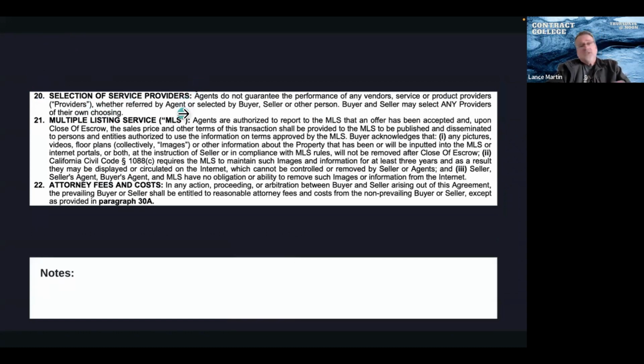Selection of services. This is, hey, we're going to use Cobalt Escrow. We're going to use Orange Coast Title. We're going to use First American Home Warranty, whatever it happens to be. This in effect is saying that ultimately at the end of the day, the buyers and the sellers choose services. As a general rule, we recommend all the time, but then at the same time, it's like, hey, here's 3 companies to choose from. The reality is most buyers and sellers don't have any experience with this. They're going to trust us.